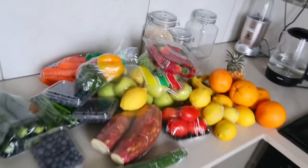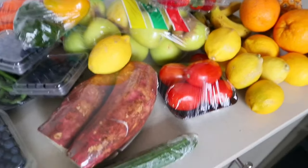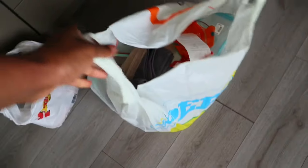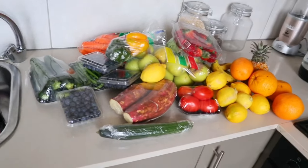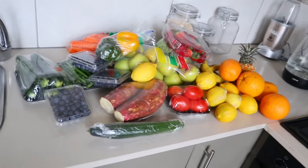Guys, so I have a grocery haul here. I just came back from grocery shopping. I also have some meat, and some things from Pep here. So I'm going to show you one by one what I bought and how much it was. And later on I'm going to do meal prep and show you that too, so stay tuned.